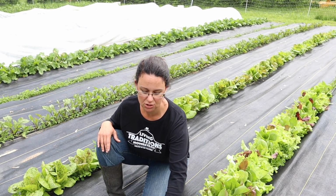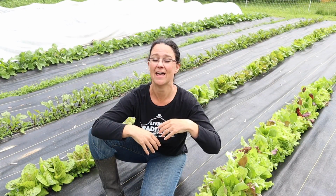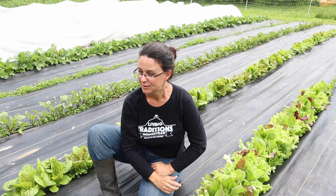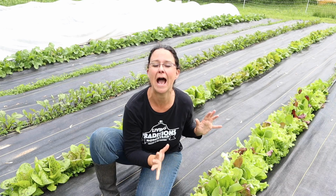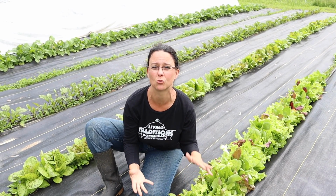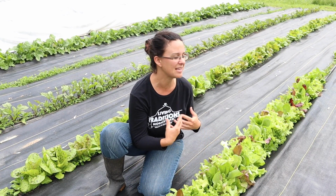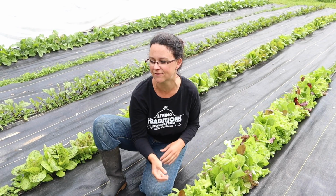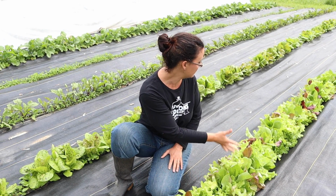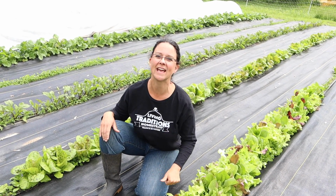Now with leaf lettuce, you can harvest it all right above where it comes out of the ground. And the new leaves will just continue to produce more and more. So these look absolutely gorgeous. This is our favorite mix from Baker Creek called Rocky Top Leaf Lettuce Mix. It is absolutely gorgeous. It tastes so good, nice and sweet, very delicate, and we're so pleased with the way that it's working out for us. Now let's move on down the row to the kale.